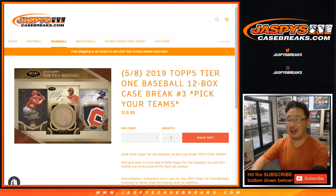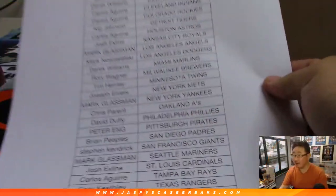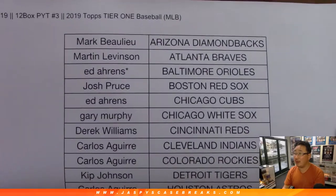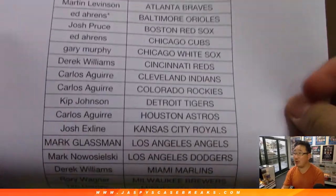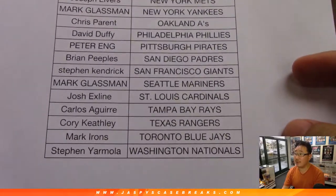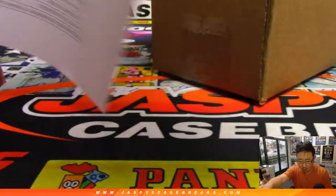Joe for JaspysCaseBreaks.com. Doing some 2019 Topps Tier 1 Baseball, 12-box, pick your team, number 3, from JaspysCaseBreaks.com. Big thanks to all of these wonderful people right here. Ed with that last spot, Mojo Orioles. There's everyone else. Thanks, everybody, for getting into it on a Wednesday night.